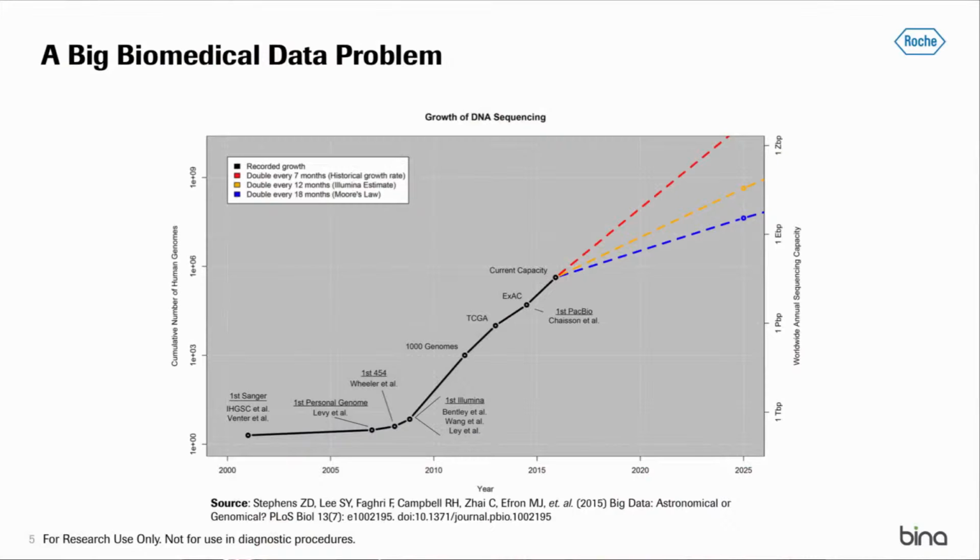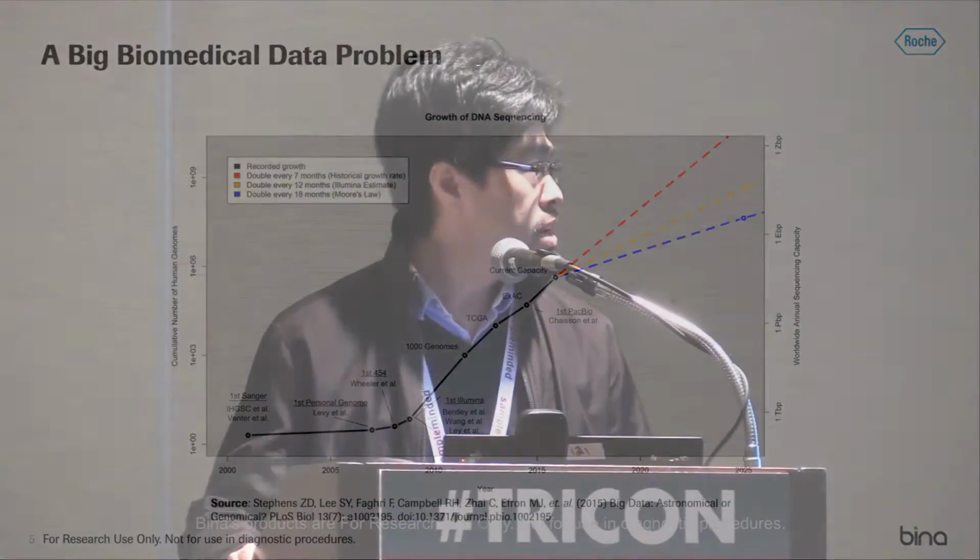I've been saying it's a big data problem and a big biomedical data problem, but what does that mean? Last year there was a very good paper in PLOS Biology from Stephens et al. that talked about how big the data could be and how big the data that we project or anticipate. As you can see from this plot, it's actually very overwhelming. Around 2000 or 2001, it was the first draft of the human genome, and at that time we talked about only gigabytes of data, and that's pretty much it. And then after that, there was the Venter genome and also the James Watson genome, and it was still in the gigabytes or maybe at most a terabyte era.